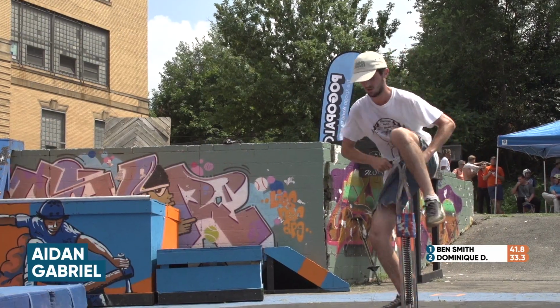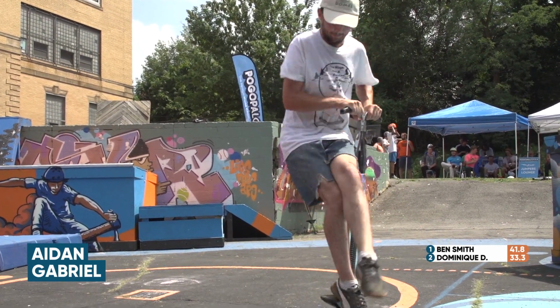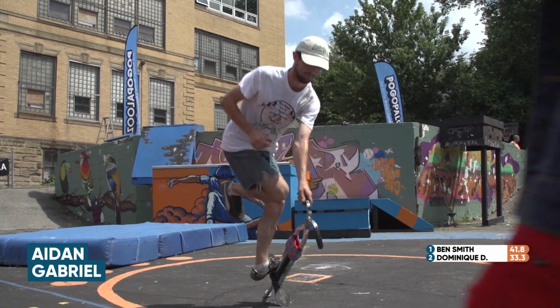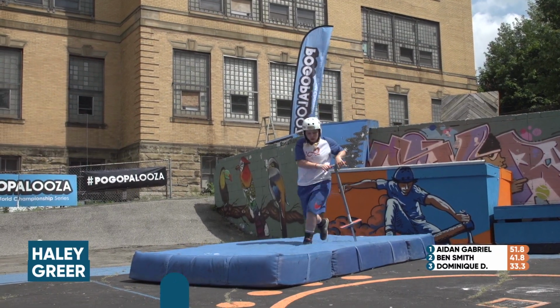Trying to do a little seesaw action. Can't quite have it. Really liking that candy bar. Looking for the no footer. He does have it there. Trying to do a can-can 180. He's got to sit down right there. Leg wrap into a peg tap. Can't quite have the peg tap. Kicks it up, but he'll have some things to make up in his second run.